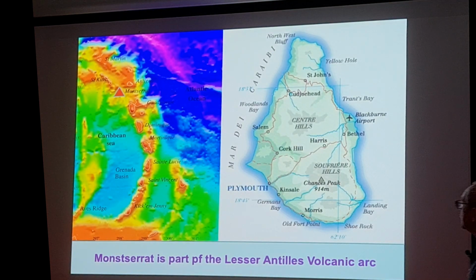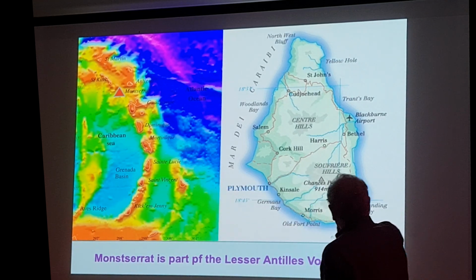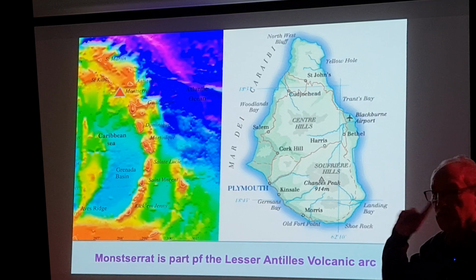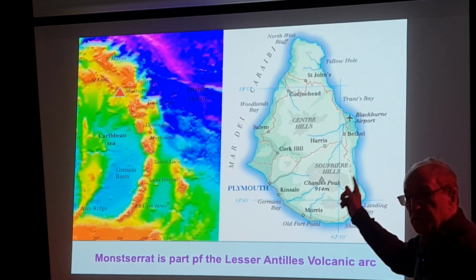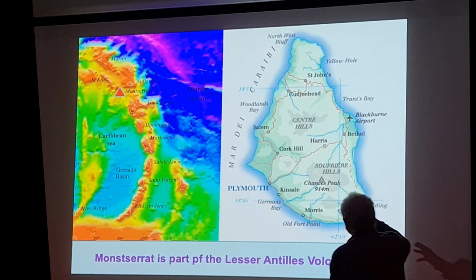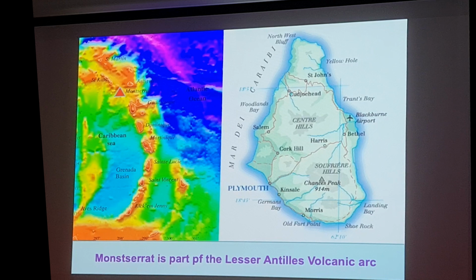It's an island just off Antigua, and it's a very interesting island. At the time before the eruption, it had never had an historic eruption. No historic eruptions. The people had no idea, although scientists knew that it was an active volcano, the local people didn't. And there were about 12,000 people living on the island, and this volcano is in the south of the island, Soufrière Hills. So that's the background.